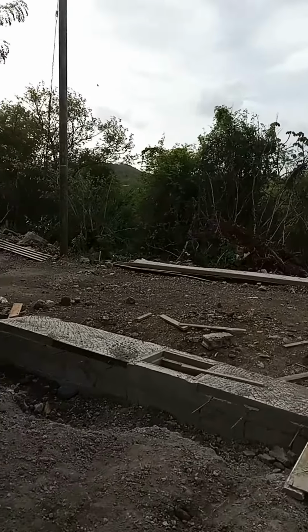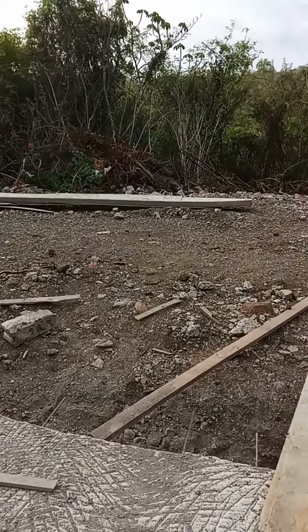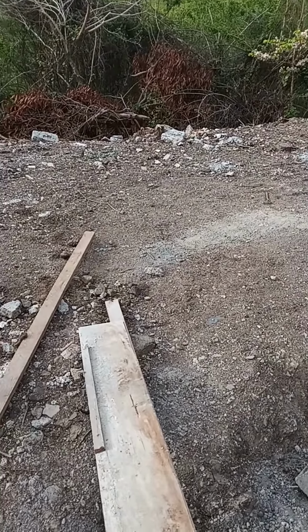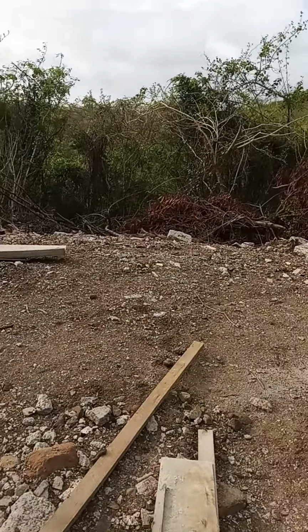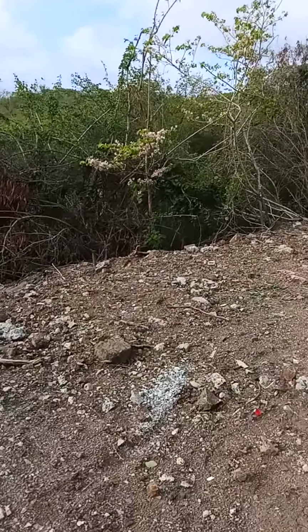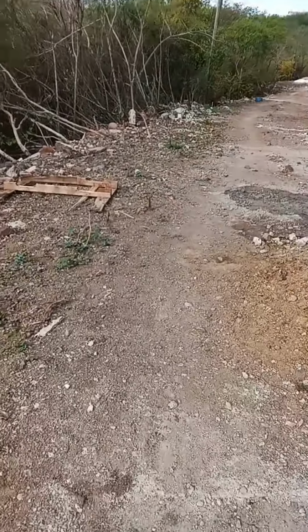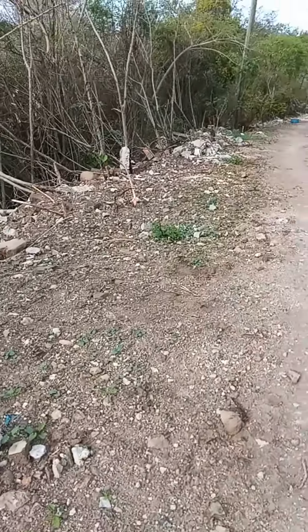So for sale, we have these lots, and I just want to be careful as I go across because the work is being done. So these lots are all for sale. Contact me if you want to know more about them. But I just want to take you on a quick walk so that you can see what's happening here.